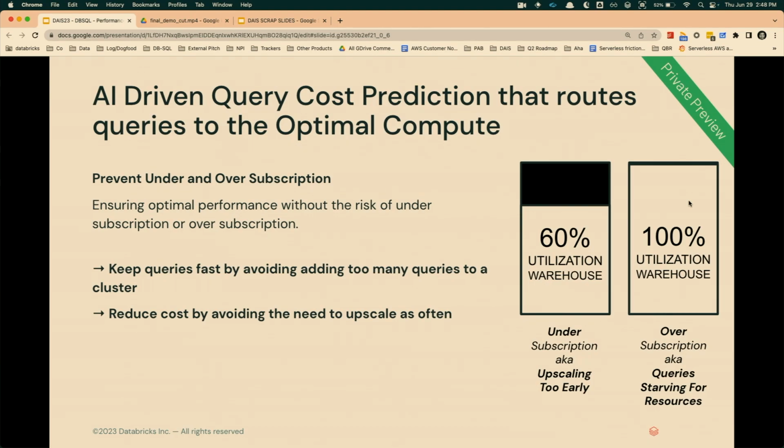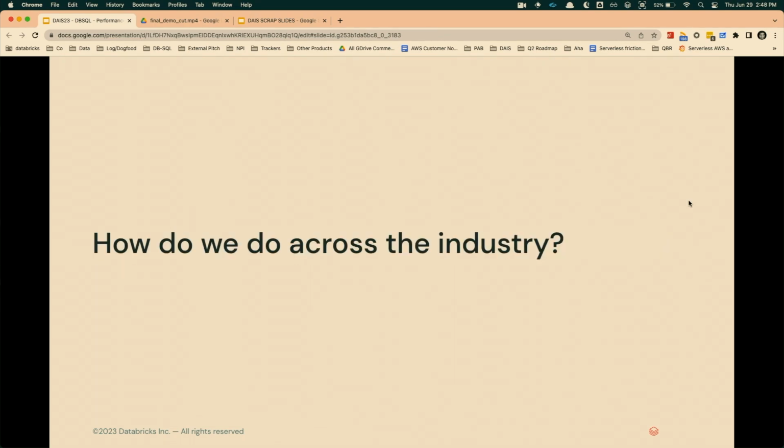So what this feature does is it looks at the query, creates a great estimate of what the query is going to cost, and then figures out where the optimal cluster to put that is. Does it need to upscale? Does it need to queue? This keeps queries fast by avoiding too many queries being on a cluster, and it also reduces costs by not needing to upscale as often. I'm going to hand it back to Gaurav to show some of the benchmarks across the industry.